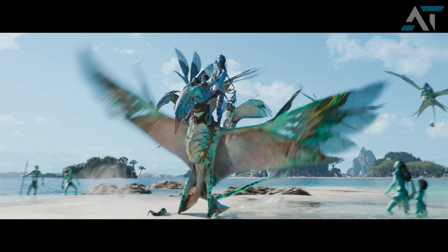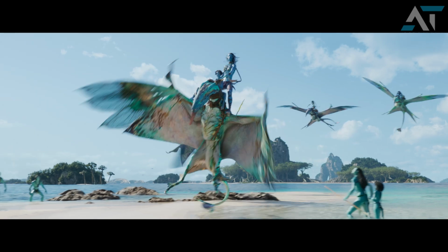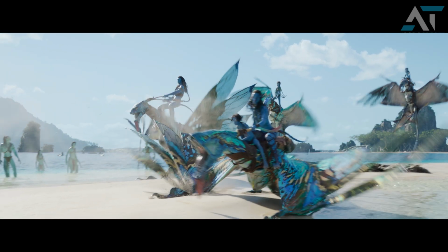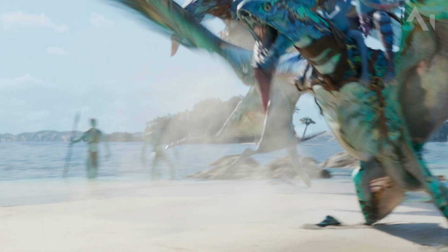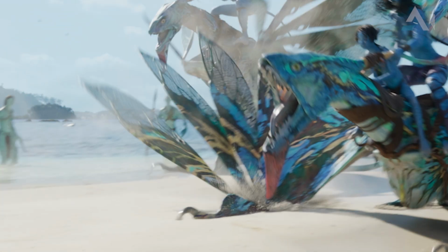This isn't really a big detail, but I just wanted to point out the attention to detail, as in the shot where the Banshee lands, you can actually see for a brief moment the sand being pushed up due to the impact of the landing. Again, a small detail that goes a long way and just shows how much attention to detail the VFX team has put into this movie.